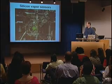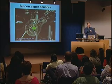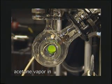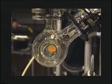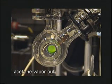And I'm going to show you some movies here of little nanosensors. This particular sensor here is a little green chip. And I've got one here. Let's give you an idea of the size. So this is a silicon wafer, and it has a color to it. That particular color is green.